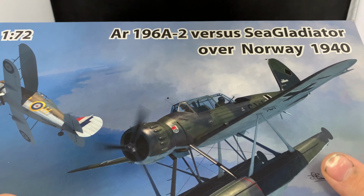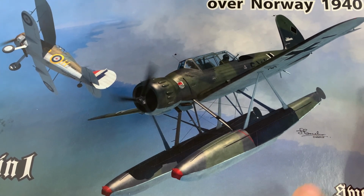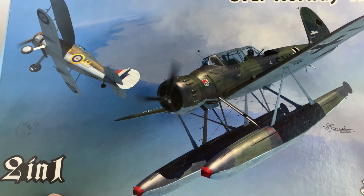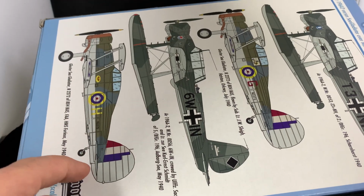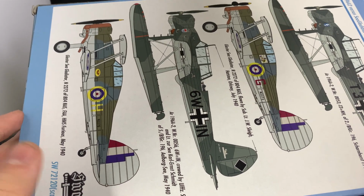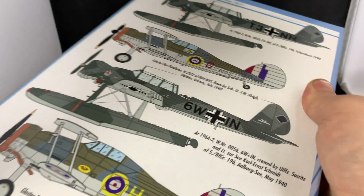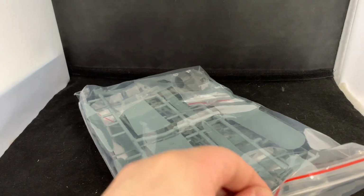The Arado 196 versus Sea Gladiator by Sword. Sword is actually a good company. It doesn't get enough recognition, in my opinion. Their kits are usually good value for what you get. Their kits, like Special Hobby, because they'll have resin, they'll charge an extra £5, and that just gets ridiculous. But these guys, they include photo etch and resin and a very detailed plastic kit, probably on the level of Academy or Special Hobby or Valom. So their kits are actually really detailed, and they just don't get enough rep. They don't get recognised as much, but if you ever encounter a kit, I'd try them.